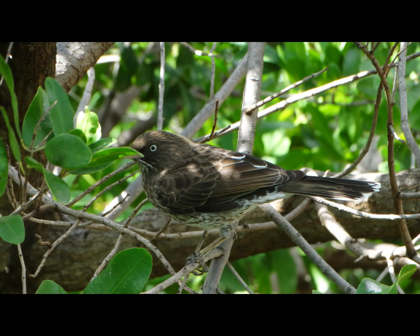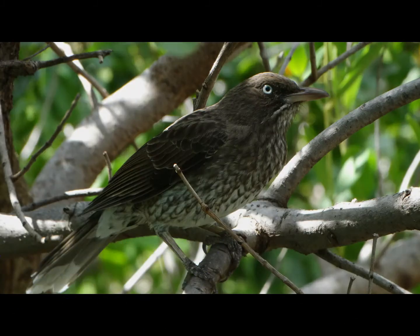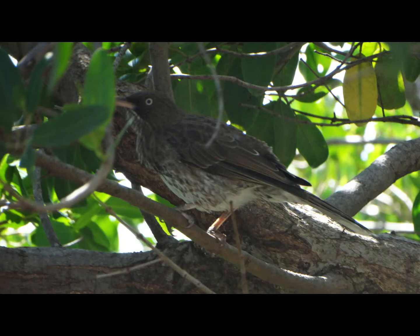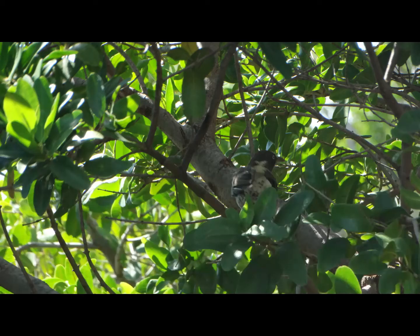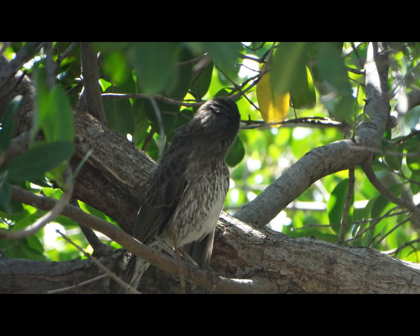The pearly-eyed thrasher is a beautiful bird, highly vocal, with brown upper parts and white underparts that are streaked with brown. It has a beautiful pearly white eye and a large pale bill with white patches on the tip of the tail. It is known for being an aggressive opportunist omnivore, feeding primarily on large insects or berries, but will occasionally eat lizards and frogs, and can even predate on other birds' eggs and nestlings. It is found in bushy and forested areas.